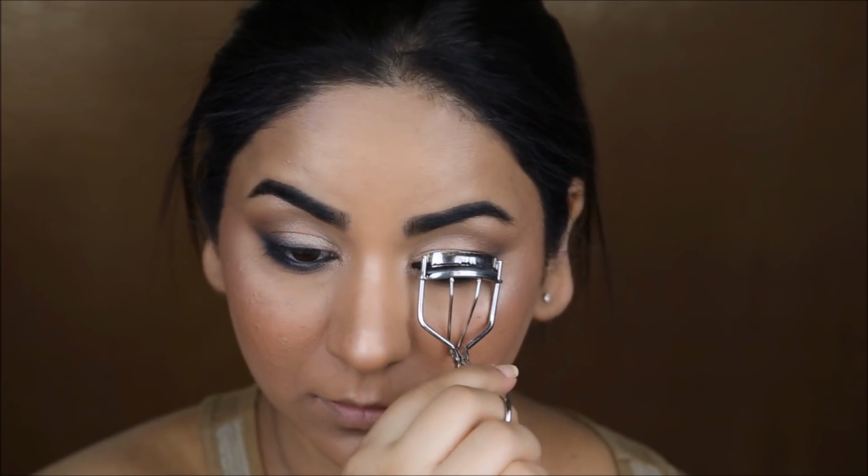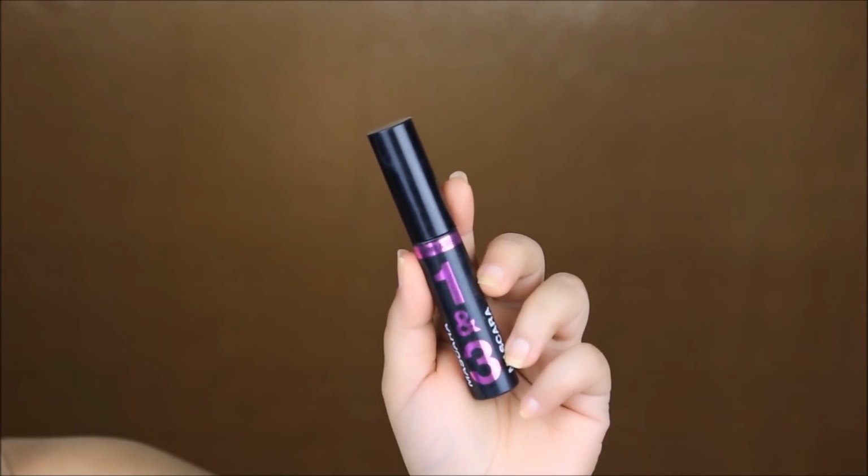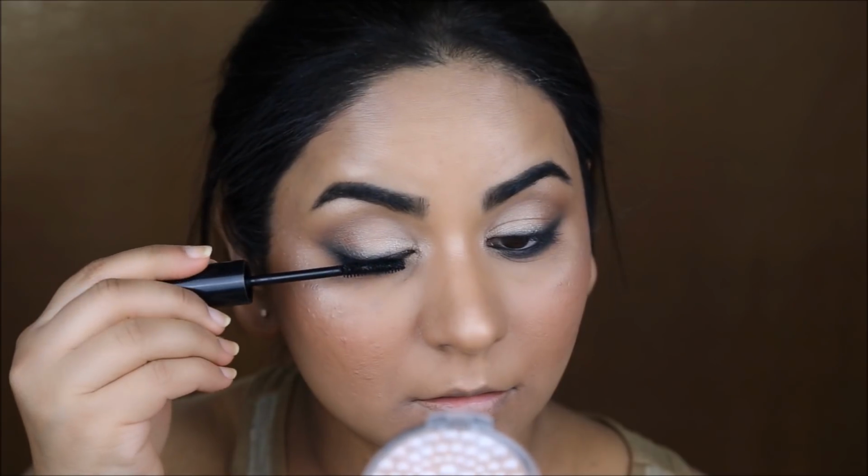Then, as usual, I'm going to curl my lashes and apply mascara. This is the Lash-O-Matic mascara from Wet n Wild. For everyday use, I do not use falsies.